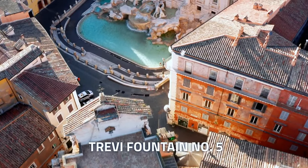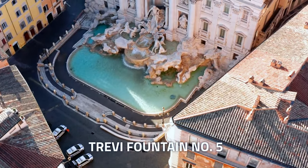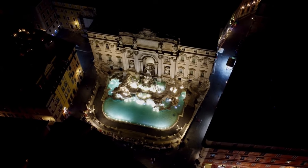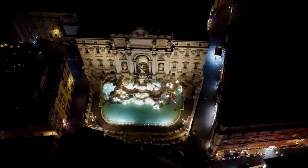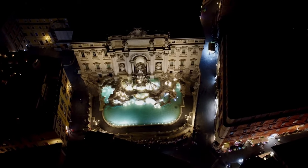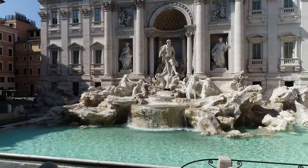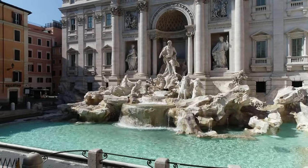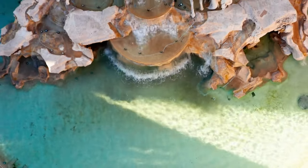Trevi Fountain Number 5. The Trevi Fountain, a Baroque masterpiece tucked into the narrow streets of Rome, is a sensory delight. Designed by architect Nicola Salvi and completed in 1762, the fountain is a theatrical spectacle of mythological figures and cascading waters. The central figure of Oceanus, flanked by tritons and seahorses, commands attention.